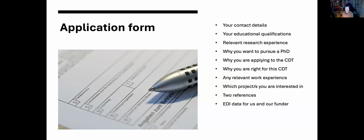So a little bit about the application form. What we're collecting is some information on your contact details, your educational qualifications, and relevant research experience that you have. We want to hear why you want to pursue a PhD, why you're applying to this particular CDT, and why you think you're right for this particular CDT as well. We also want to hear about any relevant work experience you might have. We want to know which of the 15 projects that we have on offer you are interested in, and you're able to choose up to 3 of these.